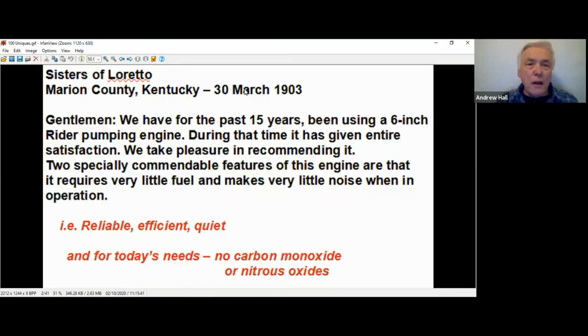Anyway, in Kentucky, the Sisters of Loretto, maybe they were nuns, I don't know, wrote a letter to a producer of the Stirling engine, which you will know all about, saying they've had it for 15 years, and it has given entire satisfaction. The special features are that very little fuel is needed and it makes very little noise. So back in 1903, this engine was standing out as reliable, efficient and quiet.